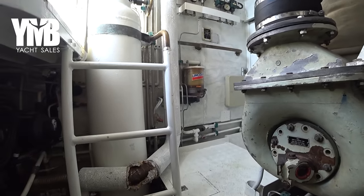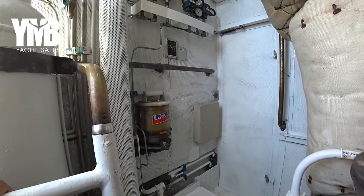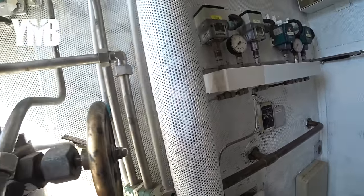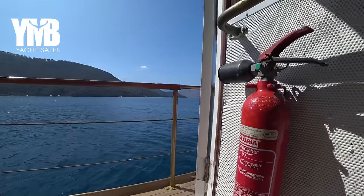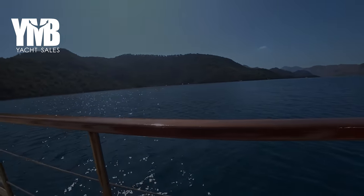Another detail is that the boat has 1,200 liters of fresh water. She doesn't have a water maker, which would not be very complicated and not very expensive to install. And that's about it. So here we are.